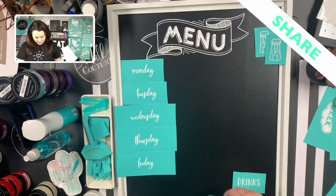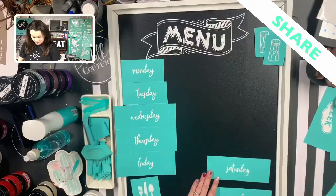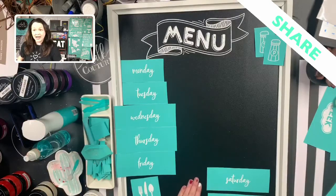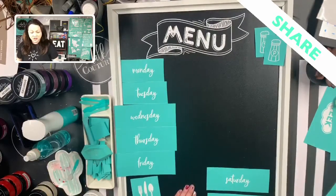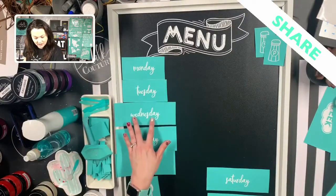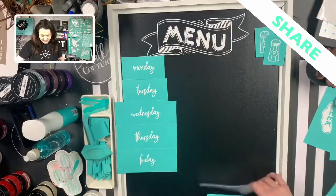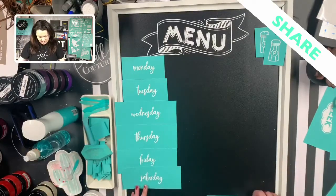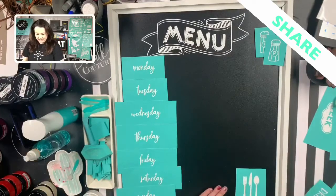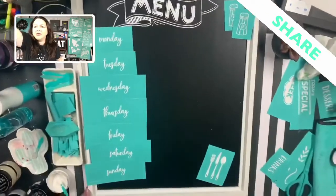I'm trying to see how I should do this. Maybe I'll do Saturday, Sunday. Cheryl starts hers with Monday too. So Monday, Tuesday, Wednesday. Should I be measuring this? Probably not, right? Sunday. I want this like here. Can you guys even see that? I'll move it down a little bit.